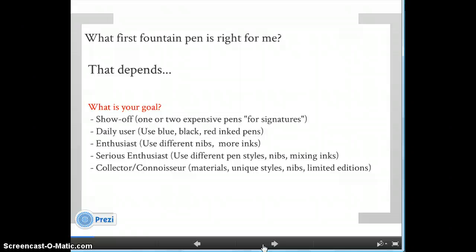The first is if you want to just show off by having an expensive fountain pen, and there is nothing wrong with that. So I'm not trying to say that that is shallow or anything. I'm just saying that if that's what you want to do, you might not even need a fountain pen. An expensive ballpoint or an expensive roller ball should do just fine as well. But obviously, an expensive fountain pen is better.